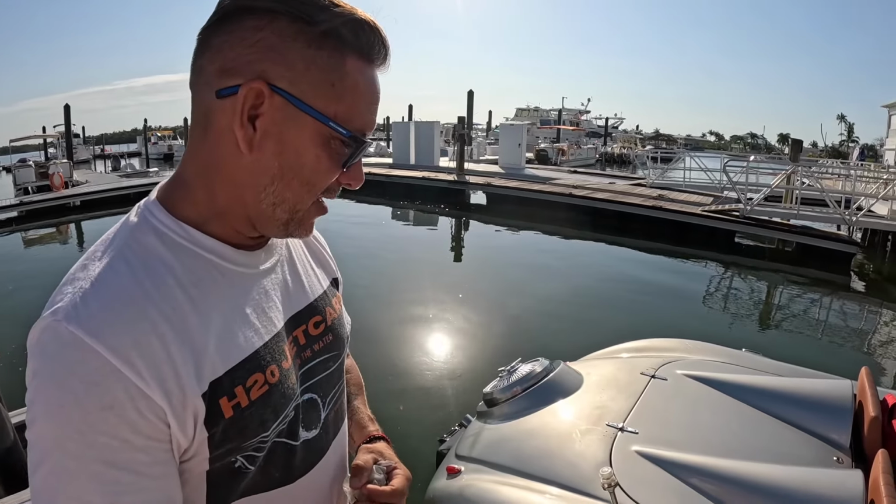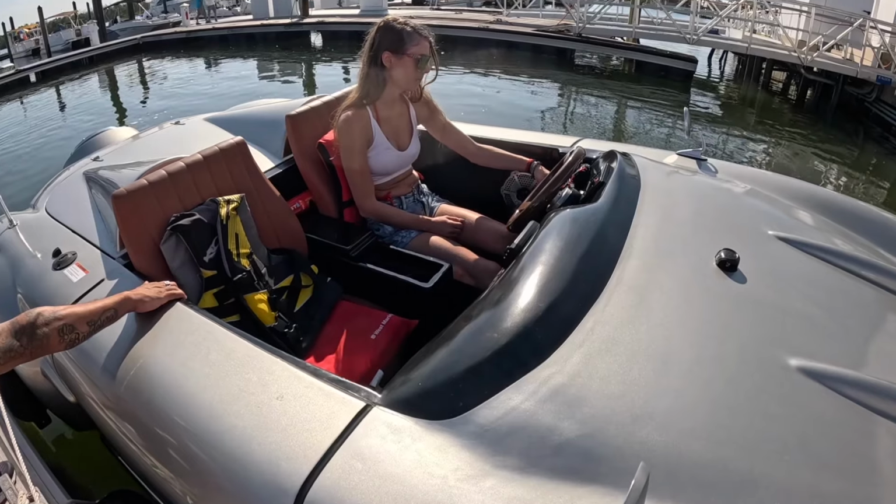Cool. And what type of engine is in it? It is a Yamaha GP1800, supercharged. Who's the manufacturer of the boat? A gentleman in Miami made this. So it's a custom build? It is a custom build, yes. All right. I can't wait to get behind the wheel. Right, Ashley? Can't wait. Let's go. Start her up.